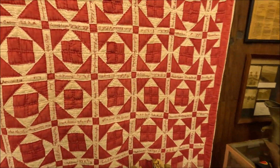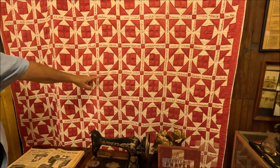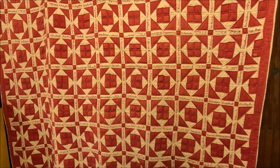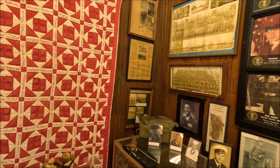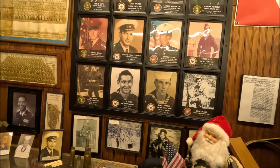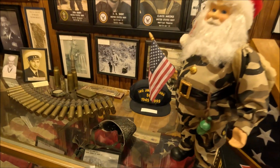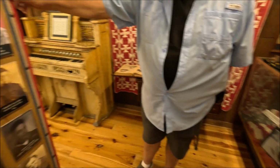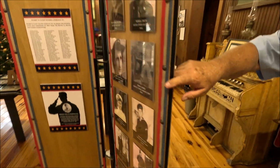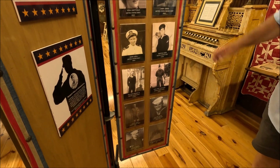And somebody spent some time on that, didn't they? Well, listen, I think this is from the Baptist church, and it was 1910. Yeah, so it's probably all the members of the church that they did in that one there. This is some of our members of the community here that were in the military at different times. Here's some of the others here too. So for a small community, you have a pretty wide-ranging military.